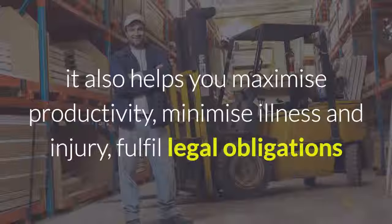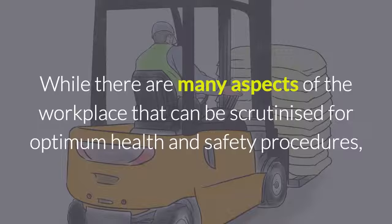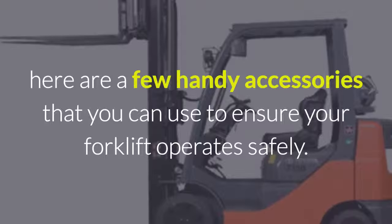It also helps you maximize productivity, minimize illness and injury, fulfill legal obligations, and reduce the risk of claims for workers' compensation. While there are many aspects of the workplace that can be scrutinized for optimum health and safety procedures, here are a few handy accessories that you can use to ensure your forklift operates safely.